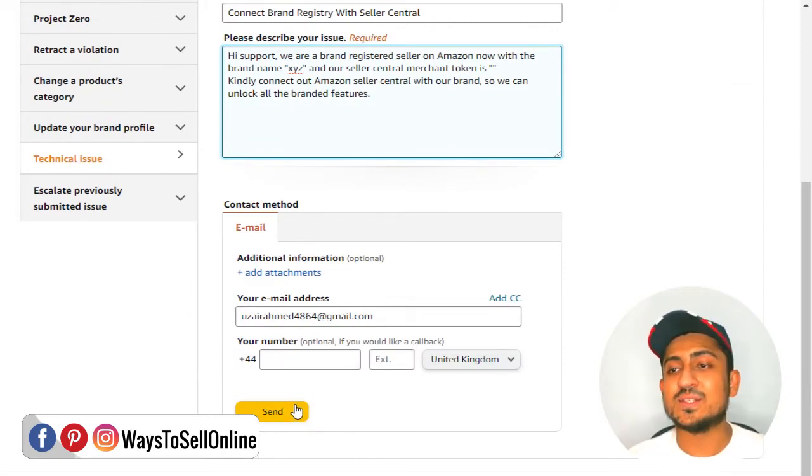After clicking on this send button, your case with your brand name and Amazon Seller Central merchant token will be registered in the brand registry case support, and within the next 48 hours, they will connect your brand with your Seller Central account. And when you check after 48 hours, all your features like A+ content, video and storefront will be unlocked.